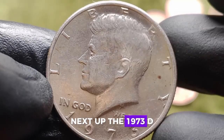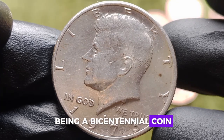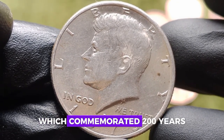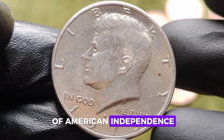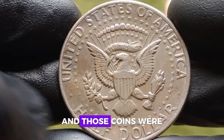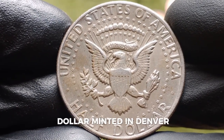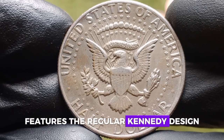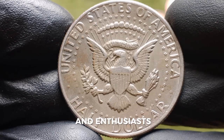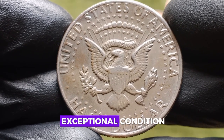Next up, the 1973 D Kennedy half-dollar is often mistaken for being a bicentennial coin, but it's important to clarify that the actual U.S. bicentennial coinage, which commemorated 200 years of American independence, was issued in 1975 and 1976, and those coins were dated accordingly. The 1973 D half-dollar, minted in Denver, features the regular Kennedy design and is not part of the bicentennial series.